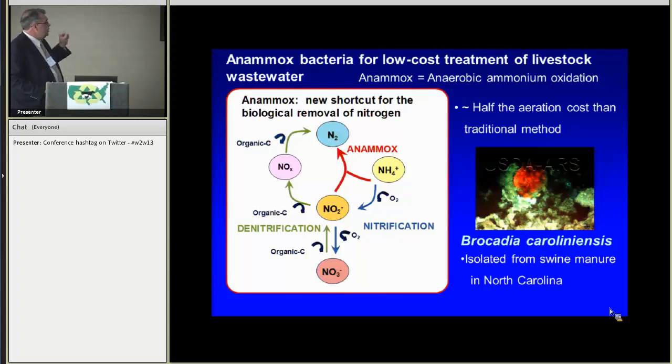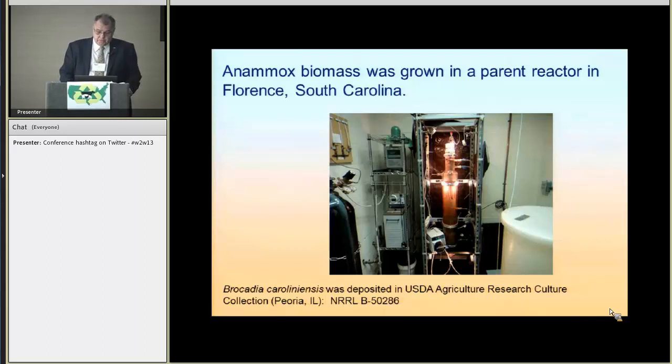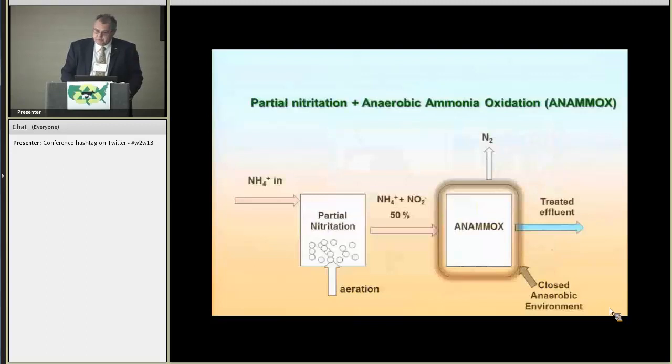We discovered a new bacteria species, Brocadia carolinensis, that does the Anammox process, and it was isolated from soil manure in North Carolina. If you see this combination, you can see that the process will require half the oxygen that you have in a traditional nitrification-denitrification. So this is a new shortcut for the biological removal of nitrogen. The Anammox biomass was grown in a parent reactor in Florence, South Carolina. Similar to the Irish sludge, we deposited the bacteria sludge in the USDA Agricultural Culture Collection in Peoria, Illinois. But we used the sludge from this parent reactor to start and seed other experiments.